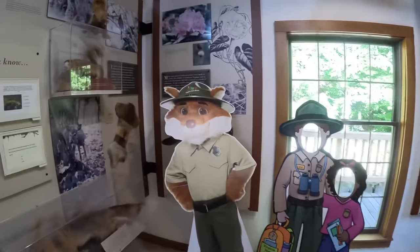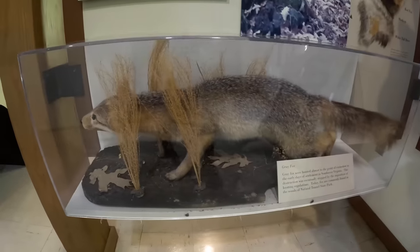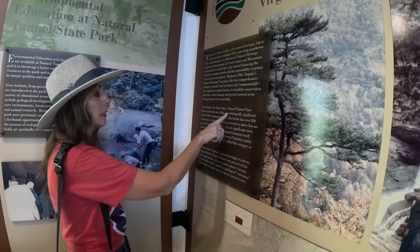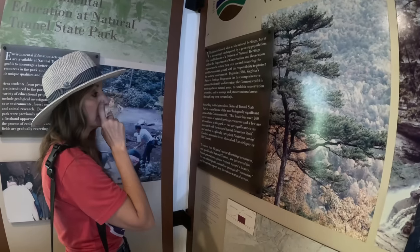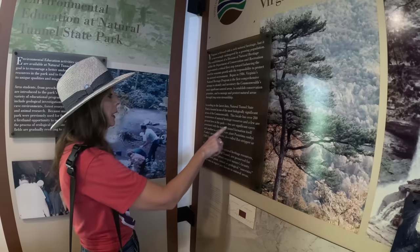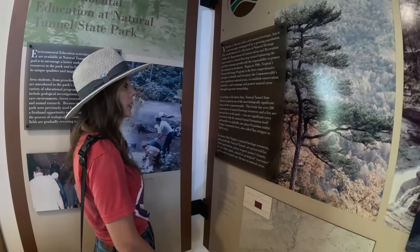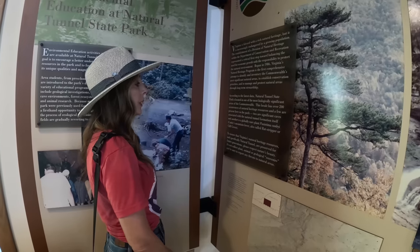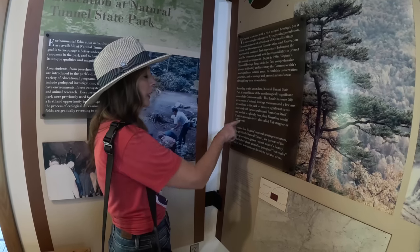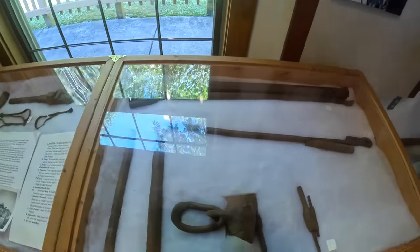So we've got some animals here. Yeah. Fox squirrel. It's a gray fox. You ever wonder what a gray fox looks like? This is very interesting. It says Natural Tunnel State Park is one of the most biologically significant areas of the Commonwealth, has over 200 occurrences of natural heritage resources. Two significant caves associated with the natural tunnel formation itself, and another is a globally rare plant. Looks like some old tools here.